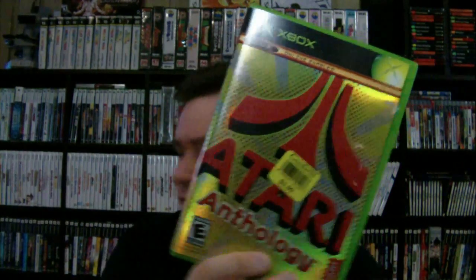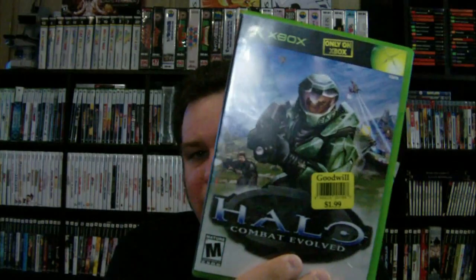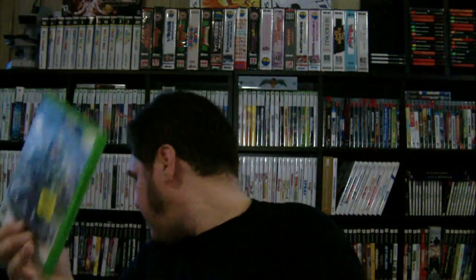Atari Anthology for the Xbox. And you know what? This is a duplicate. I'm looking at it, and this is an extra copy of that. Halo Combat Evolved for $1. And you know what? This is another copy.